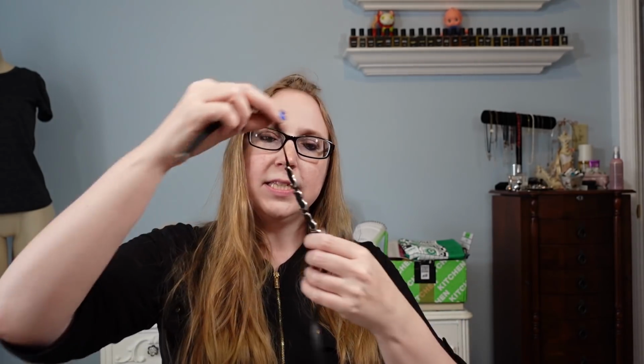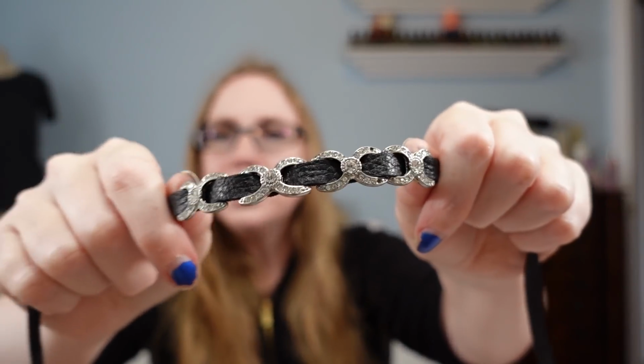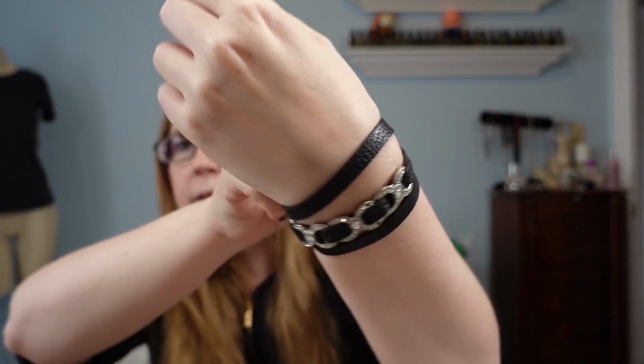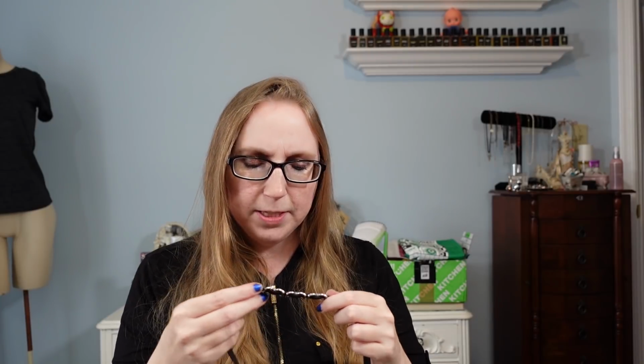Okay, next, what do we have? I got this bracelet, and I didn't realize that it's missing rhinestones, which upsets me, but it is really cute. It's one of those wrap style bracelets that go around your wrist like so, and then it's just layered like that. I don't know what I paid for this exactly. I think it was like 50 cents. So no big deal. I planned on keeping it for myself anyway, but I didn't realize that there were rhinestones missing.